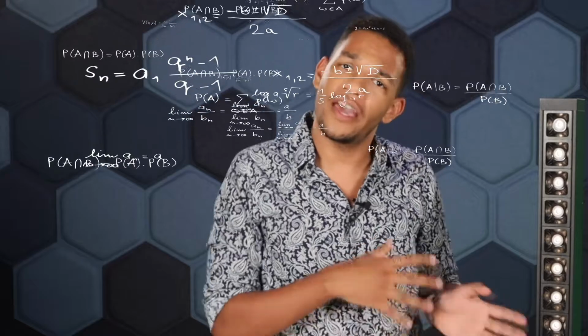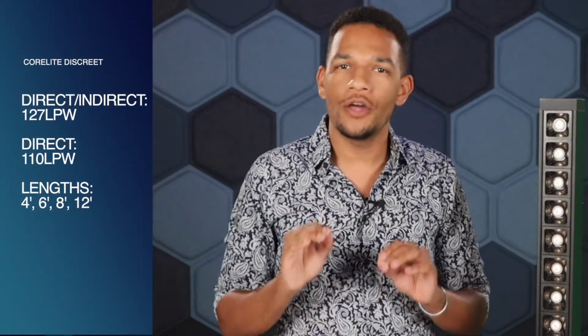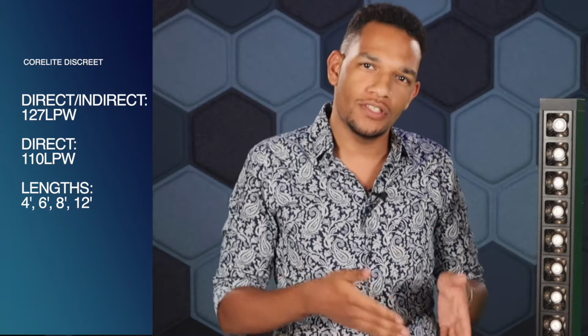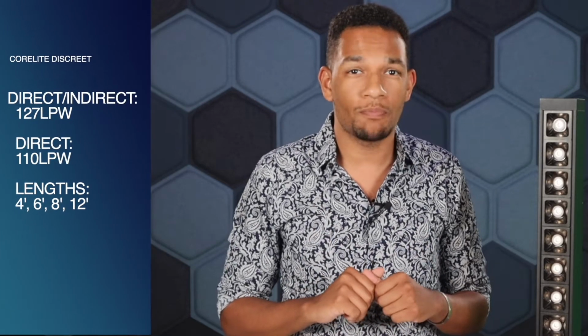So, it's time to talk numbers, because it's really important when looking at a product like this. The Corelite Discreet has up to 127 lumens per watt when using the direct-indirect suspended mount. And even when just using the direct with black baffle, you can expect to get up to 110 lumens per watt, which is insanely impressive.